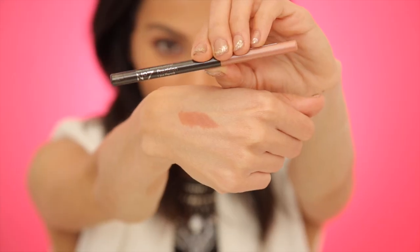It's their Precision Lips Pencil, and the color is nude. It's aptly named nude because it is a nude liner, but a great nude. I am actually wearing it right now. Of course, I've got a lipstick on top of it, but it's velvety smooth, a really nice true nude color.